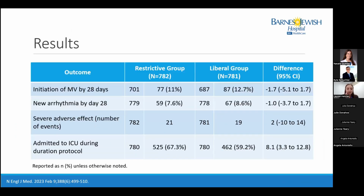And then looking at their safety outcomes, they did not see a difference in any of these either. So initiation of mechanical ventilation at 28 days was similar between groups, as well as new arrhythmias, which we may have expected to be different in a group that was prioritizing vasopressors. I will point out here that they didn't describe the peak doses reached.